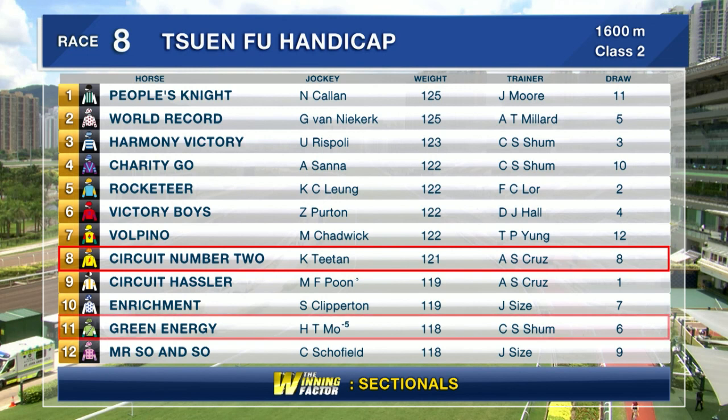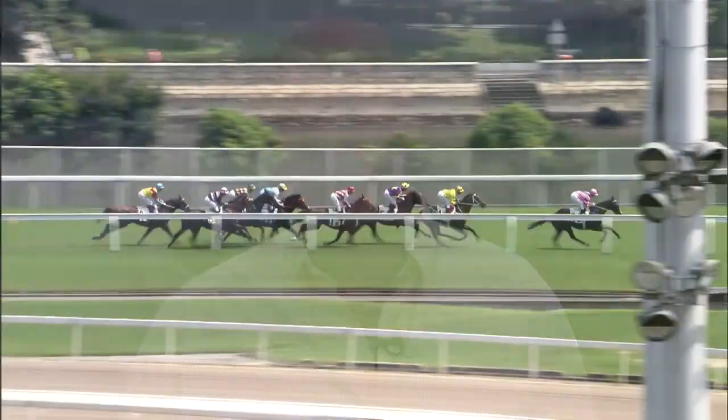Circuit Number 2 and Green Energy are both from informed stables, Tony Cruz and Danny Shum, coming off wins, rising in grade, but the similarities end there. When we look at their 2 wins, they are completely different styles of victory.